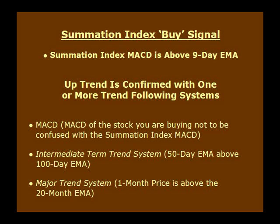The first step is to confirm that the stock is in a price uptrend with one or more of my 3 trend following systems, which are the MACD, the intermediate term trend system, and the major trend system. If one or more of these 3 trend following systems is on a buy signal and confirms the Summation Index uptrend, then that stock is a good candidate for purchase.